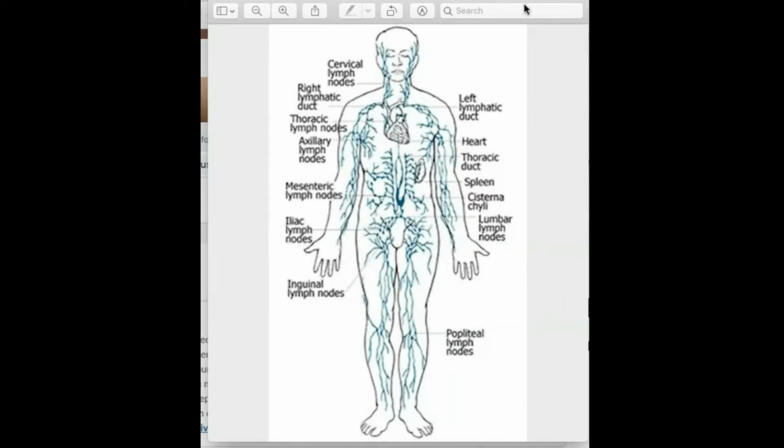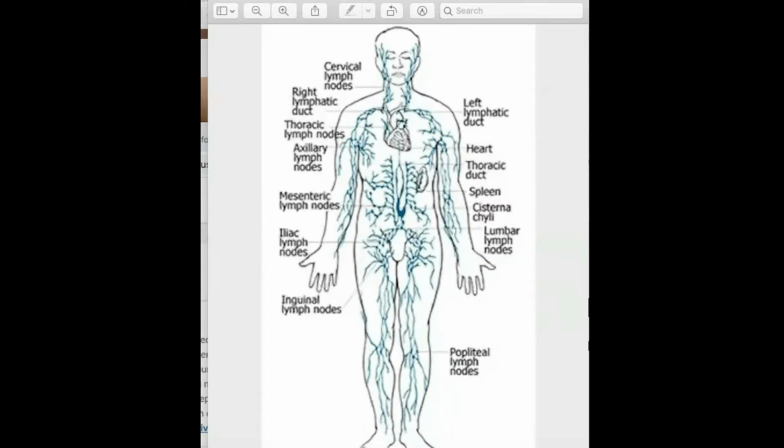So let's have a quick look, just out of interest, at where you have the largest clusters of lymph nodes in the body. I don't know if you can see my little cursor moving around my screen, but up here around the jaw and the neck, we have large clusters of lymph nodes. So if you've ever had a cold or a throat infection and you feel that your glands are up around your neck, that's your lymph nodes. And when we say that they're up, they're inflamed, they are swollen, they might be tender, and that's because they're working harder in order to fight off an infection.